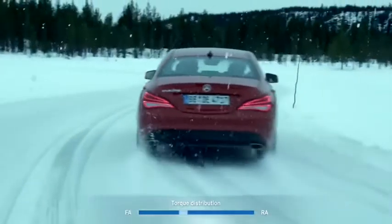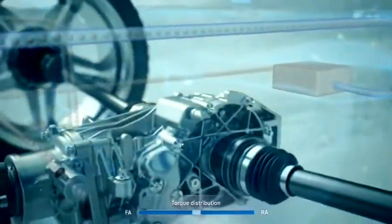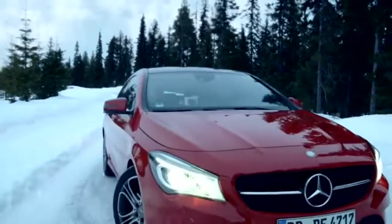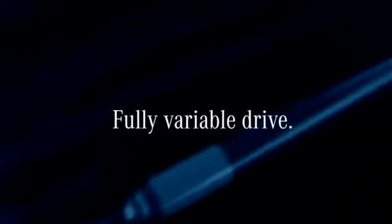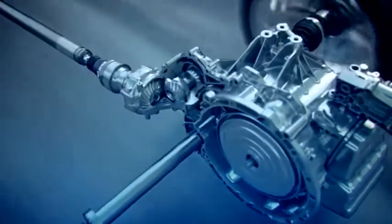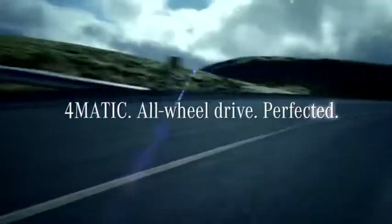When ESP intervenes, the rear axle is immediately deprived of torque, as is expected from Mercedes-Benz, where driving safety always has top priority. Perfect integration, intelligent control, low fuel consumption. With a fully variable 4MATIC system, Mercedes-Benz now offers exciting high performance and sheer driving pleasure also in the compact class. 4MATIC, all-wheel drive perfected.